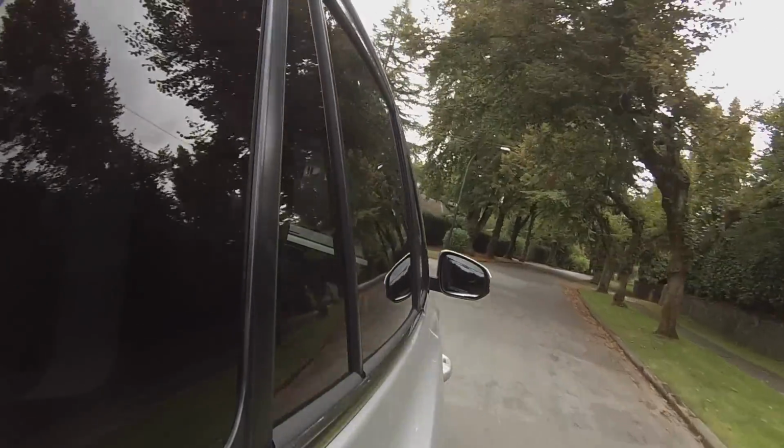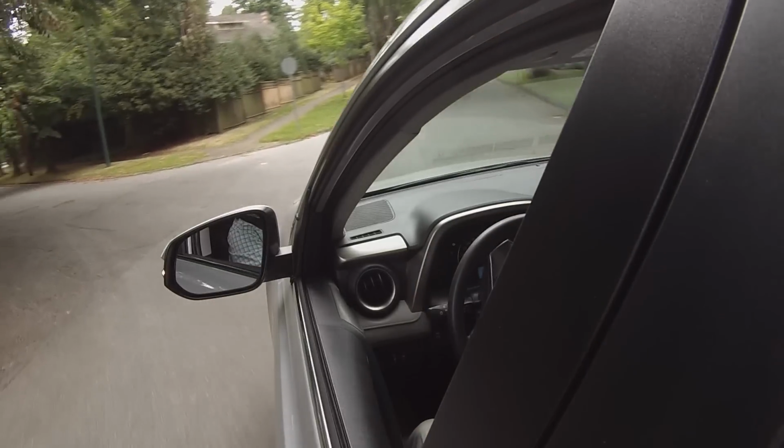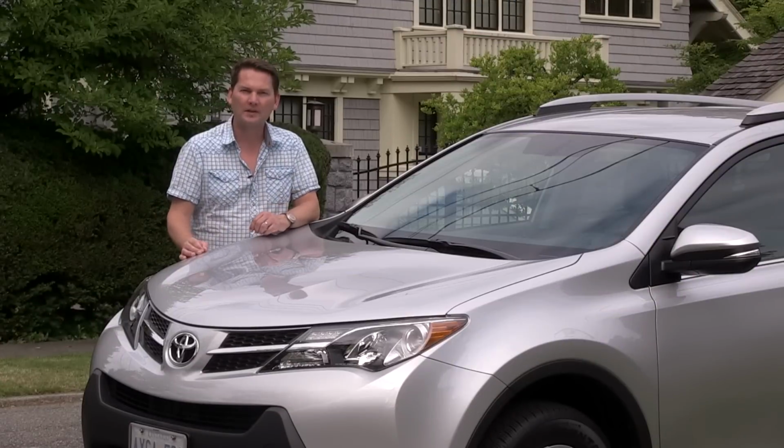In addition, there's a little light on the dashboard that comes on like a leaf. It says Eco, and it lets you know you're driving more efficiently. So those things all come together to make it a very good vehicle for commuting every day. Is there anything to really fault with the way it drives? Not really. This Toyota RAV4 does everything perfectly well.